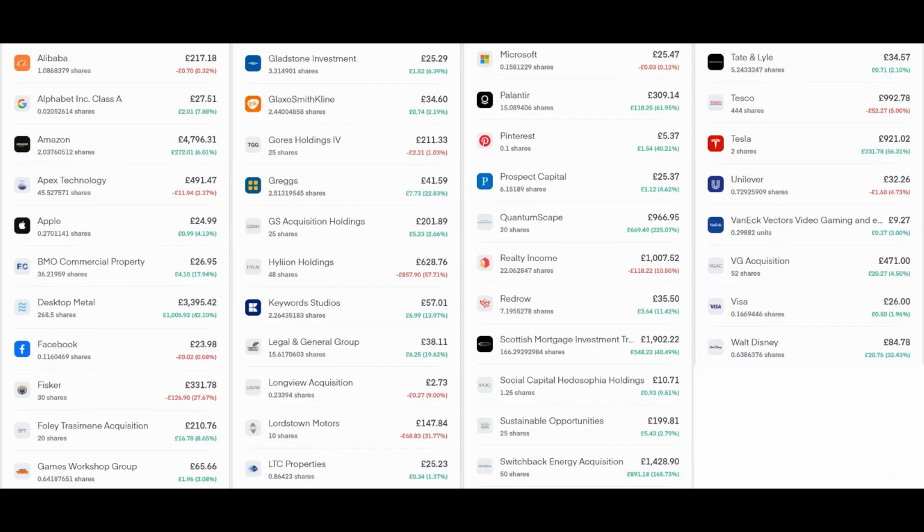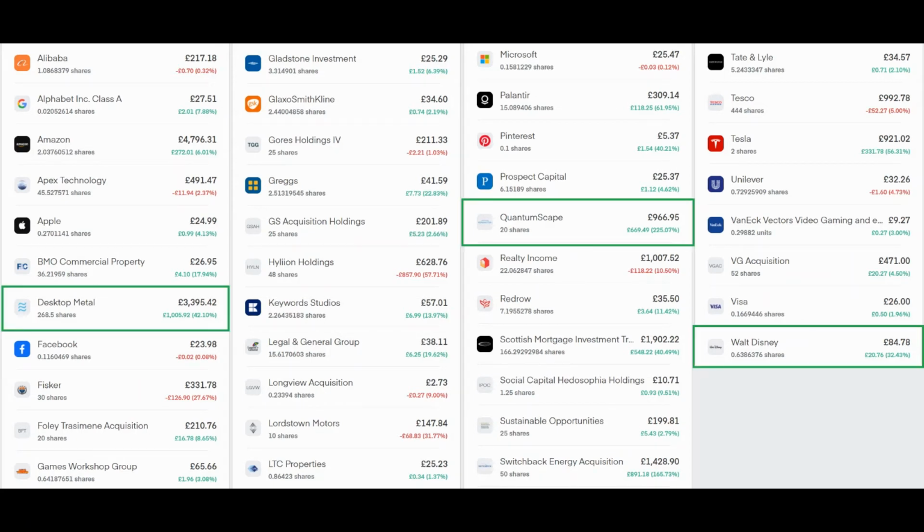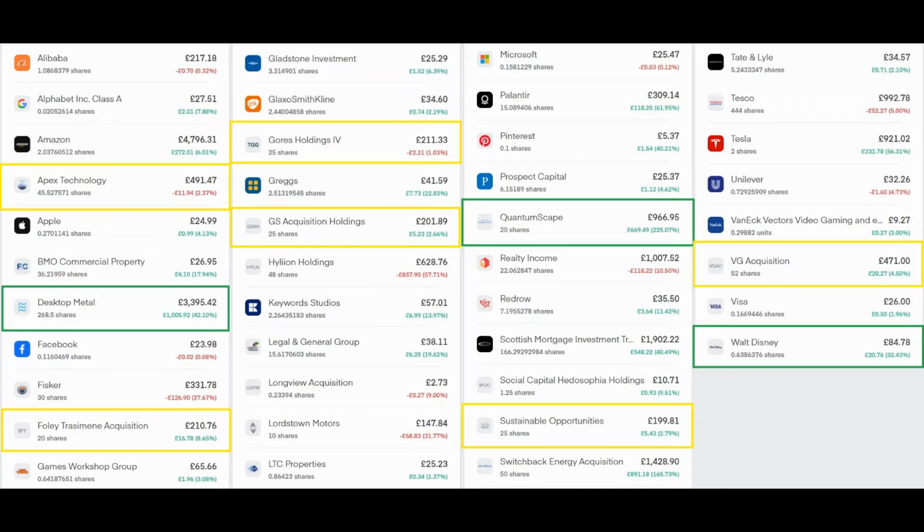Okay, let's have a quick look at the portfolio. There are some things that I want to look at. Obviously, the movers. So, as I mentioned, Desktop Metals hit highs of 24, which was fantastic. QuantumScape and Walt Disney also hit highs, so amazing. And QuantumScape being my first company that I've reached 200% on, which is absolutely fantastic. And these are the SPACs that I've added. I will make a separate video of these and I'll talk about them in a little bit more detail. So stay tuned for that.